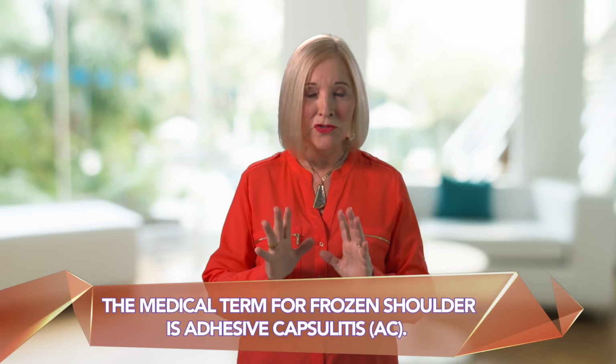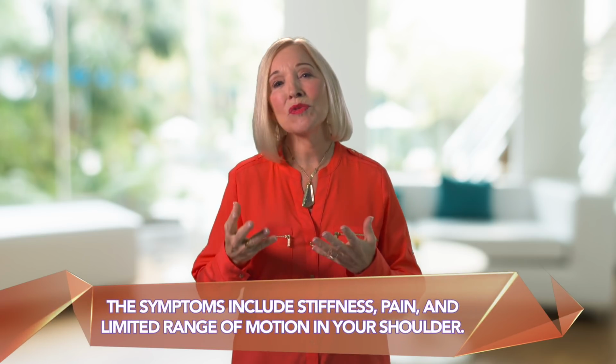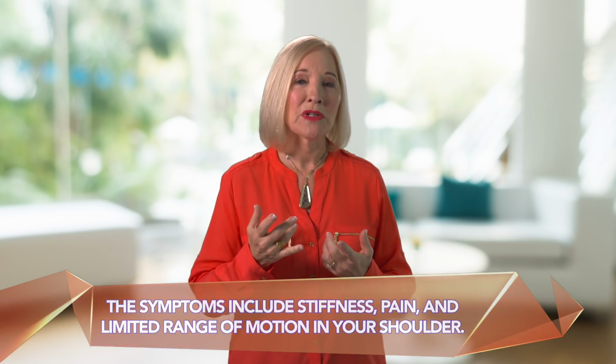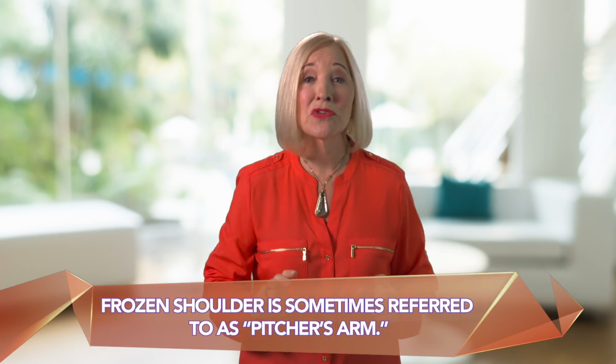Frozen shoulder is a very common occurrence in women between the ages of 40 and 60. The medical term for frozen shoulder is adhesive capsulitis. The symptoms include stiffness, pain, and limited range of motion in your shoulder. In the early stages, pain typically does not prevent you from reaching up. However, reaching backward, as if you were getting ready to throw a ball, tends to be painful. And this is why frozen shoulder is sometimes referred to as pitcher's arm.